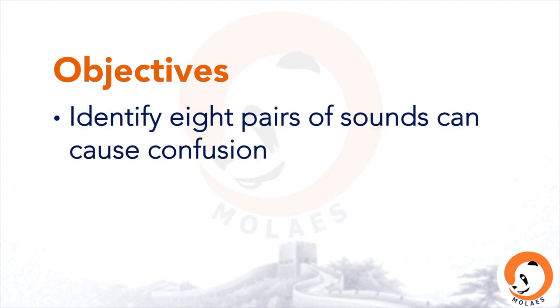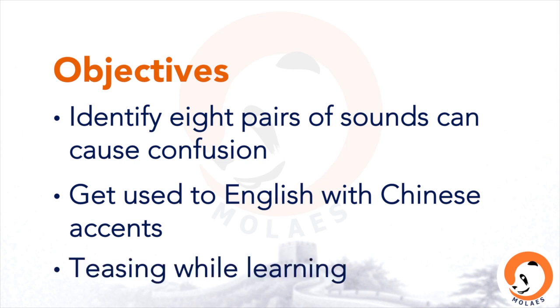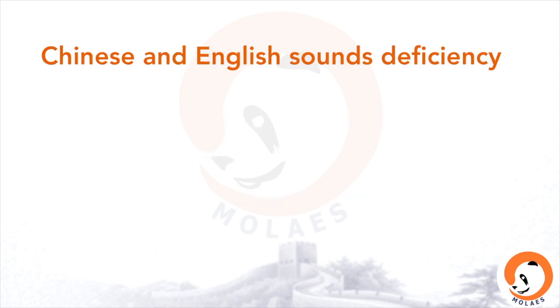In this session, we will look at 8 pairs of sounds that are either confused by some Chinese people or between Mandarin and English. I hope it will help us to understand each other better. We can also have some fun here. Now let's look at some paired words containing these sounds.